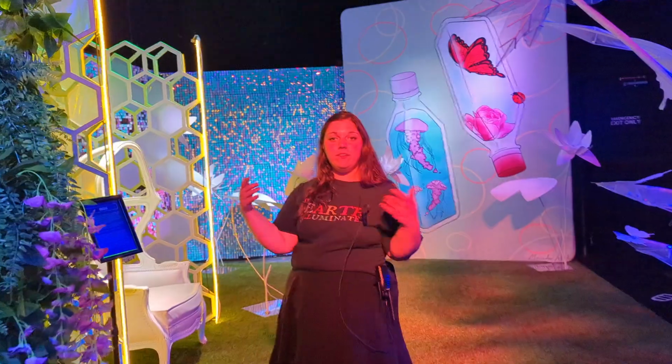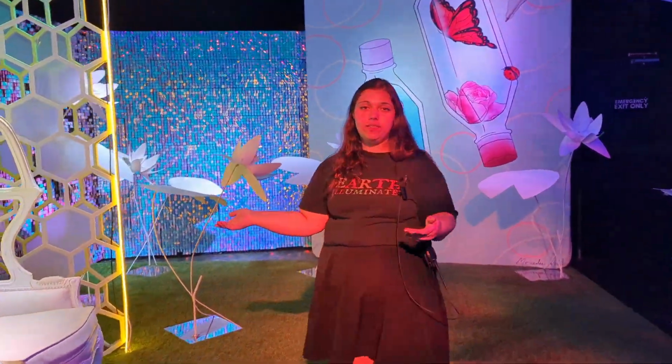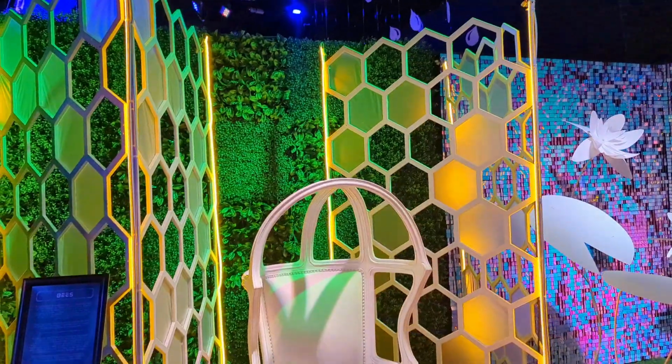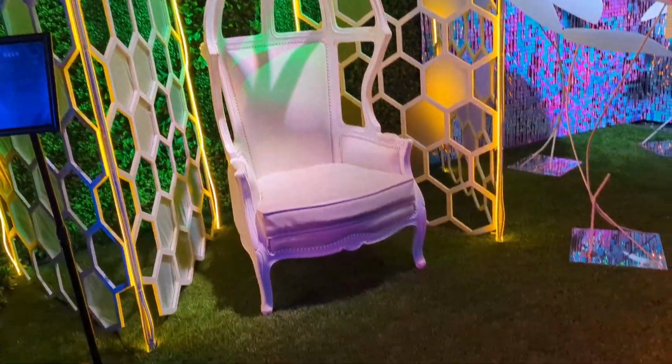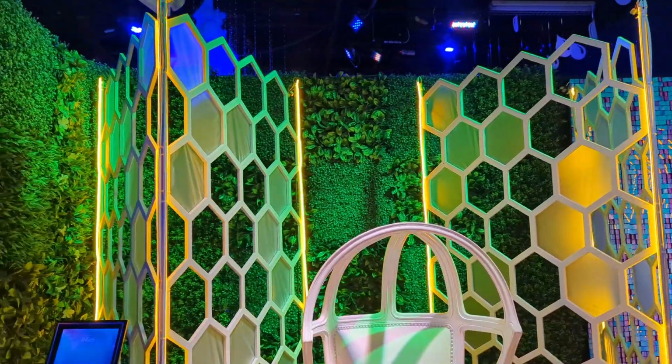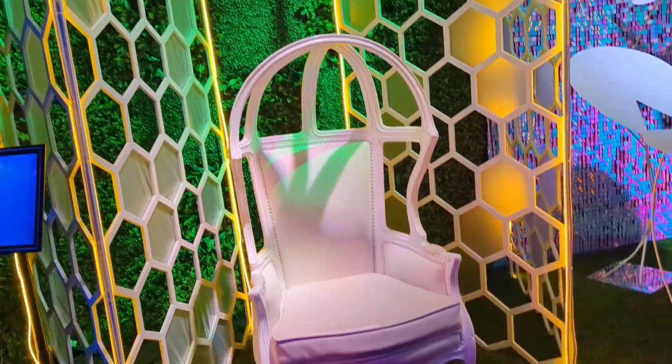So at the other side of our garden area, we actually have our bee scene. Now we've had many variations of our bee scene throughout the years of our attraction, but this one here is probably my personal favorite because I love the neon, the greens, the color tones all mixed together. It really works well.